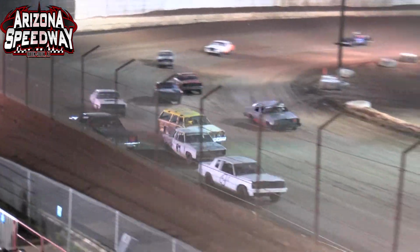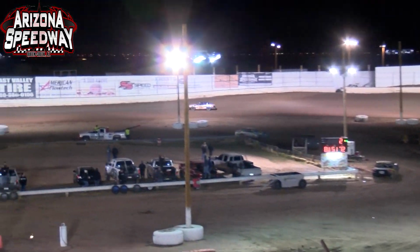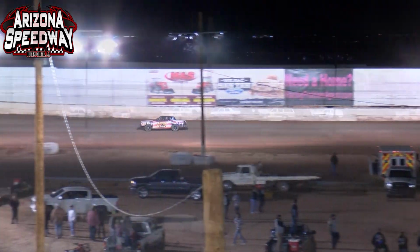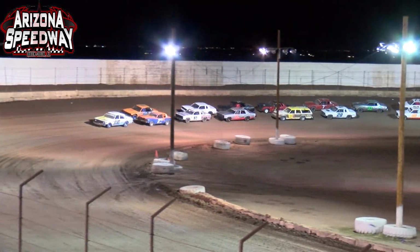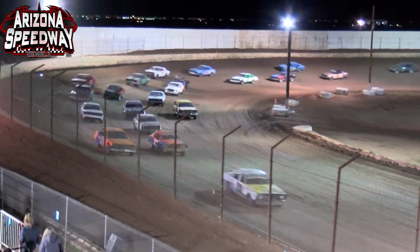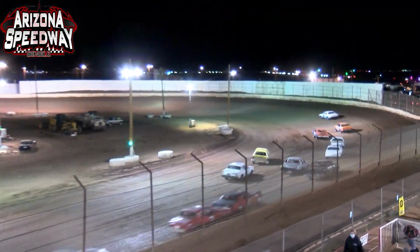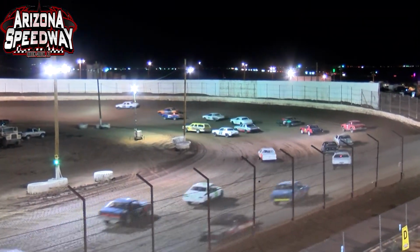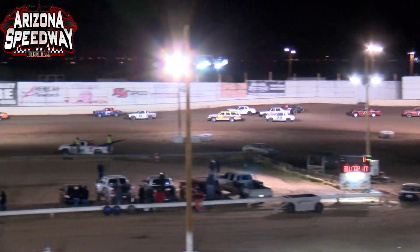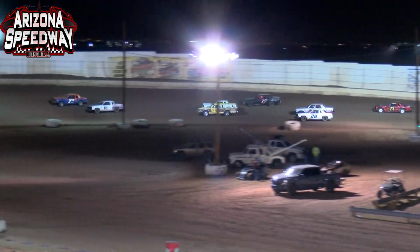Yellow, yellow, go high. Yellow, yellow, yellow, not red. Yellow's out. Go high in turn 2, high in turn 2. Yellow light comes out. That looks like that is the 1776 of James Guile. A lot of racing action here in this Robert Hornford, the Santan Bomber main event.